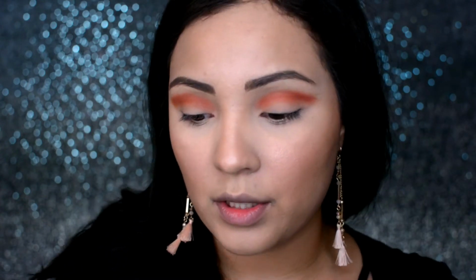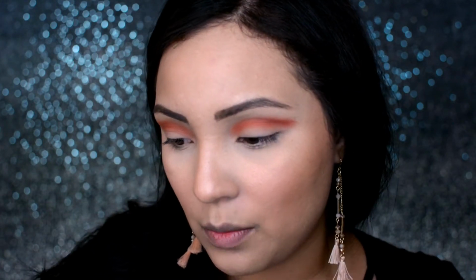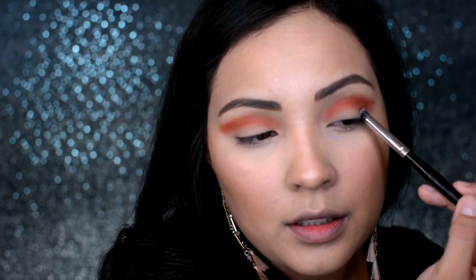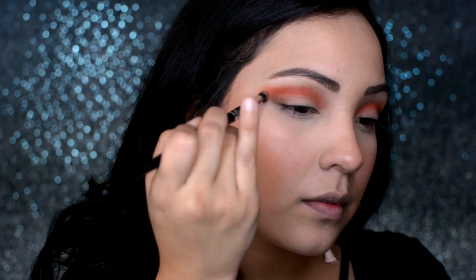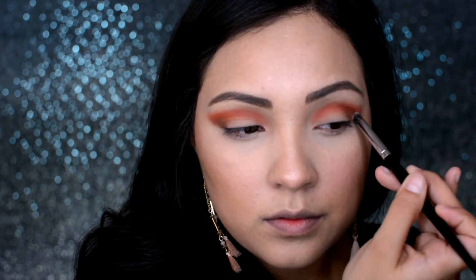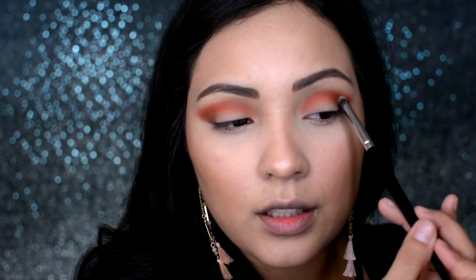So now I'm gonna go in with that brown color. The brown color is called Brew. It's like a brown, purpley color. This one here. And I'm going to put that on the outer corner of my eye. I thought I was gonna do a cut crease, but I'm gonna connect them. So I'm gonna go in with that shade Brew with a small brush, and I'm going to just apply it here and kind of connect it right here. Just like that. And I'm just kind of blending it into this shadow.